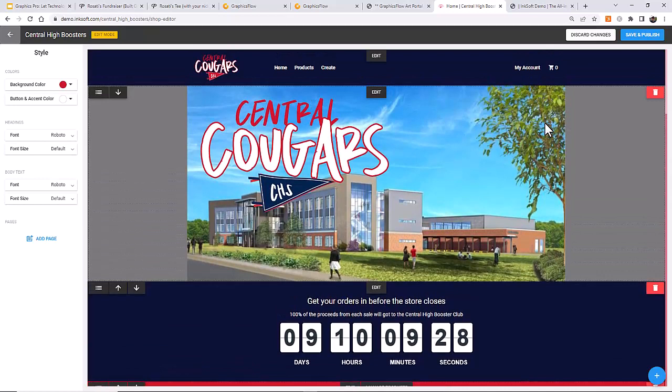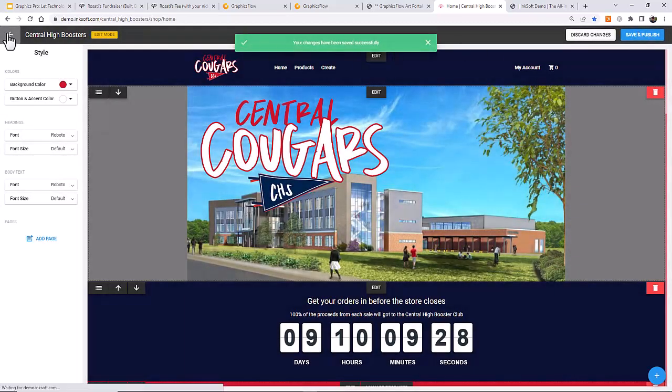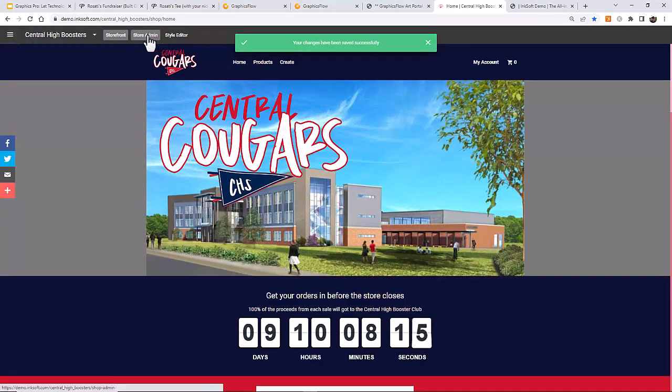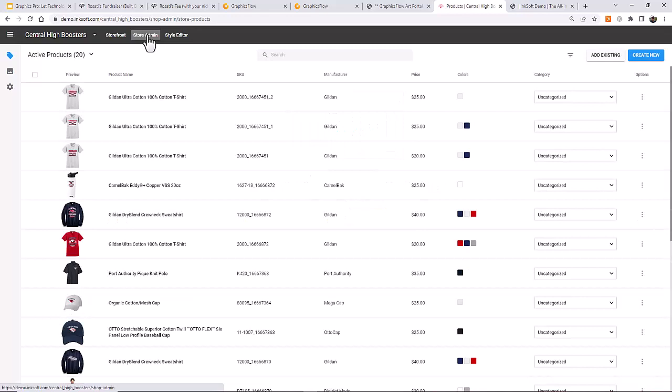And in terms of adding product, this is where that industry-specific thing really starts to kick in with the store. I'm just going to save these settings that I changed here, quick, and then I'm going to go back and go to Store Admin. When you add products in InkSoft, you have access to a massive database of product photography. I can do a search for a product, and I can add an existing product.